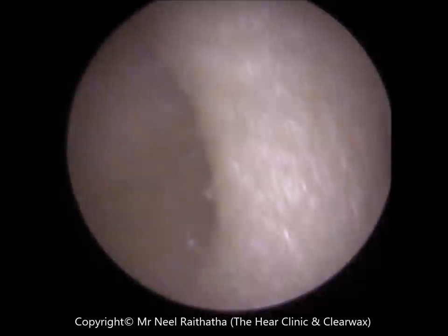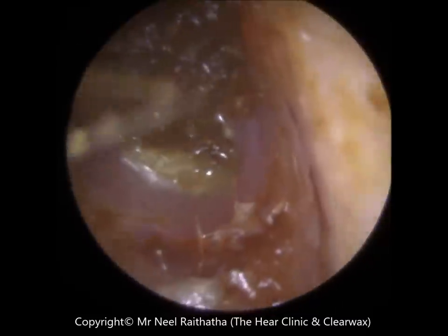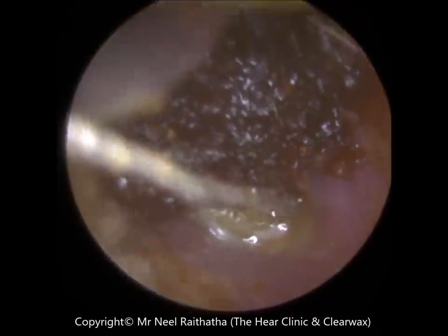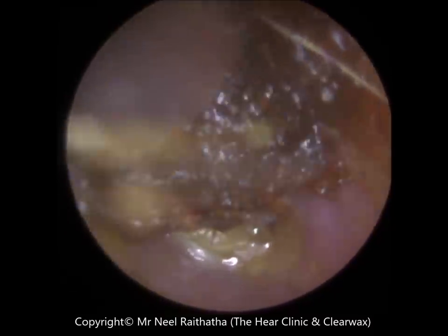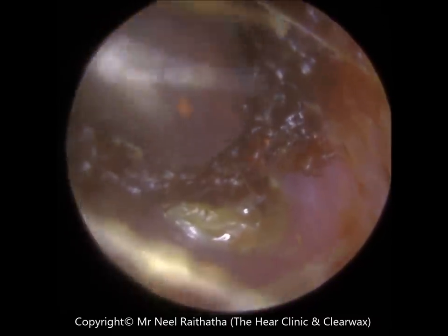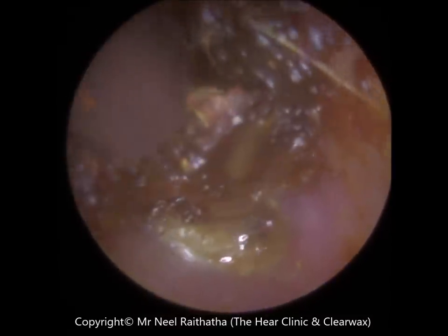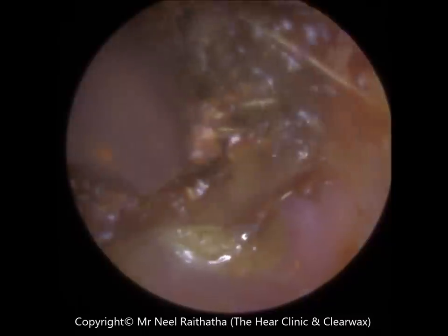Why do we produce wax? Wax is a healthy substance. It's slightly acidic. The acidity of the wax can inhibit certain bacterial growth in the ear, and actually the acidity repels insects and bugs from entering the ear. Wax is also sticky, so any foreign particles that enter the ear can stick to the wax.